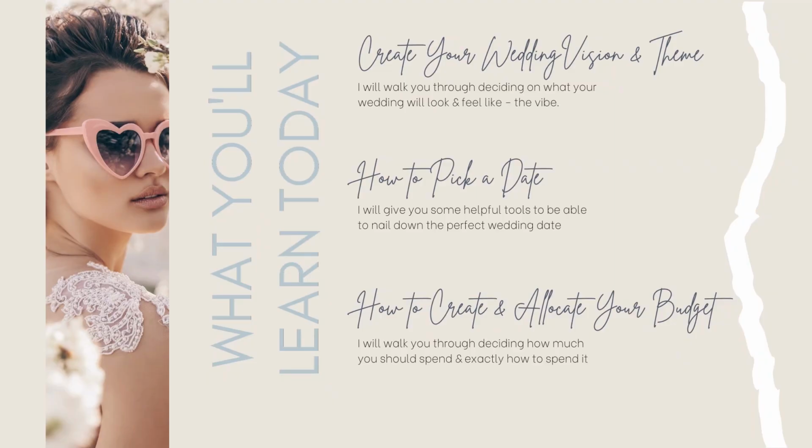The last and probably the most important thing I'm going to go through is how to create and allocate your wedding budget. I'm going to walk you through figuring out where the money's coming from, how much money you have to spend, how much it makes sense for you to spend on your wedding, and then also how to break that down by each of the categories so that you have a great foundation to start with and you can actually hit your wedding budget. Most people don't hit their wedding budget, and it's because they're not doing this work beforehand to really get organized and figure out how much they have to spend in each category.